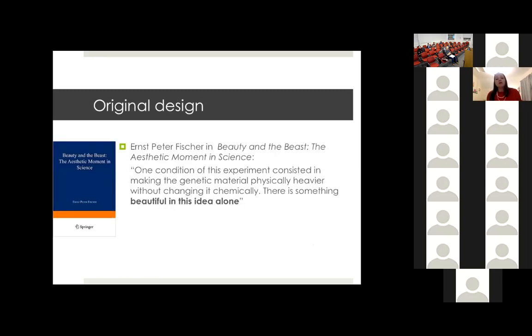So a few scientists and historians of science, historians of biology, have reflected on the beauty of this experiment. And here's Ernst-Peter Fischer, who in his book Beauty and the Beast: The Aesthetic Moment in Science, argues that one condition of this experiment consisted in making the genetic material physically heavy without changing it, right? Without changing anything about its chemical properties. There is something beautiful about that idea alone. So the fact that they realized we could use it, one of the difficult things at the time was just to understand how do we label this genetic material and understand how it preserves and how it changes in the next generations.